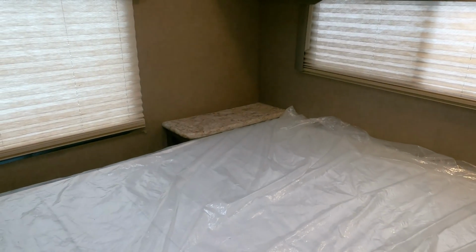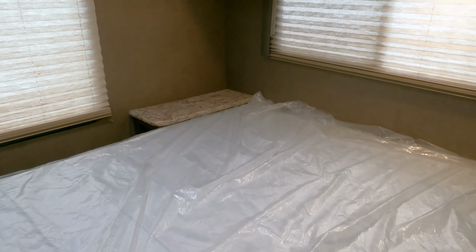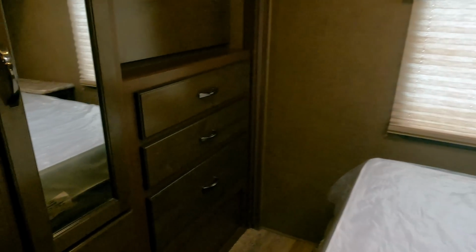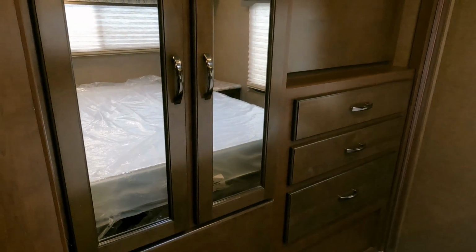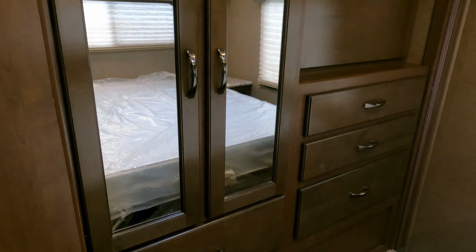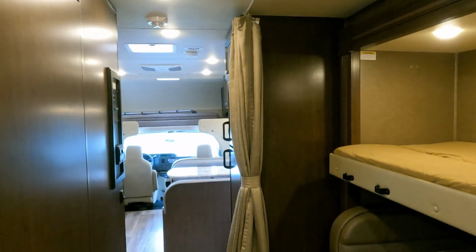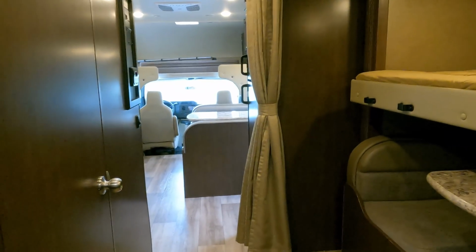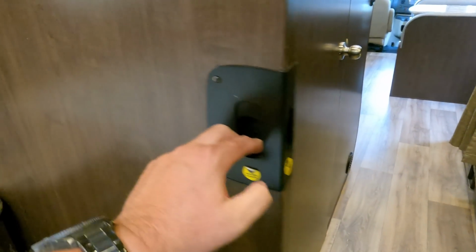Feel free to call us if you're interested in this motorhome. I've got quite a few Class Cs that I'm going to be posting hopefully here in the next few days, if this storm system will ever get out of here, because it's started raining right now as I'm doing this video. It's hitting on the roof. I don't know if you can hear it or not. It's slowing me down a little bit. But guys, let me know if you're interested in this coach. If you've got any questions, give us a call, 706-965-7929. I do like the solid door back here. I didn't even notice that.